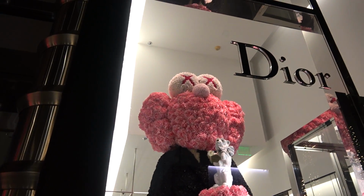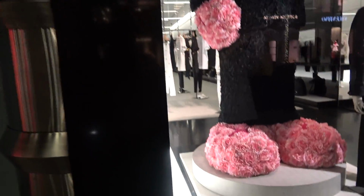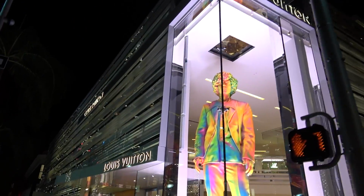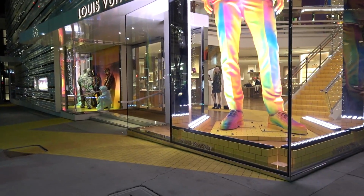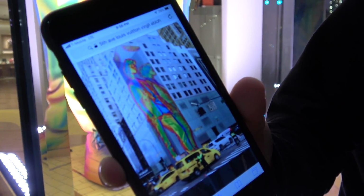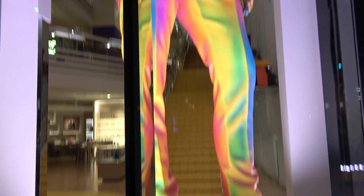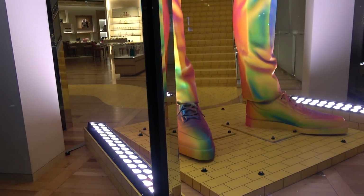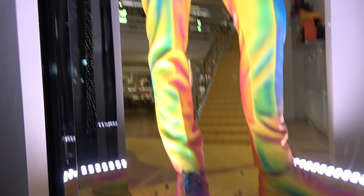Yeah. We got the full-size one made out of rose petals, apparently. There it is, the Louis store. It's like a 30-foot tall figurine right here. Oh. So that's the one in New York. This is the one in Beverly Hills. A 3D statue of this designer at the Louis store on Rodeo.